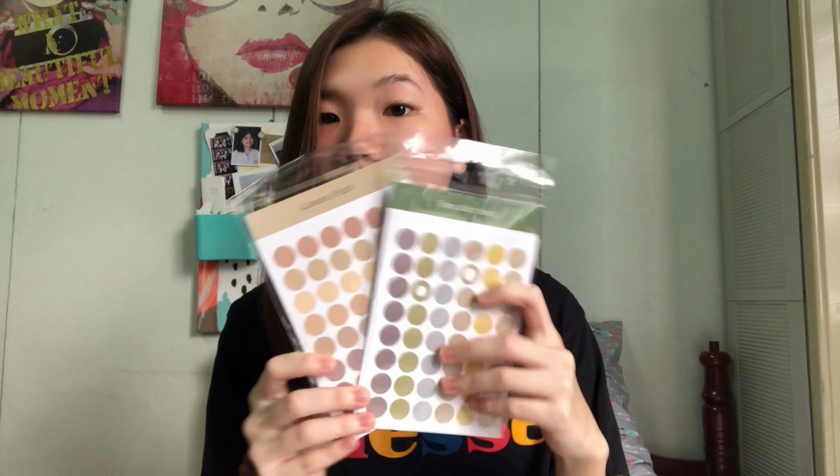So for the first store, ito yung one nakuha ko. I'll just put the prices here kasi nalimutan ko na. Pero sa first store, ang nagastos ko is 380 pesos ata. But it's 12 items na. So first thing that I got are these stickers.